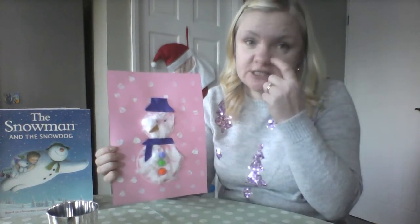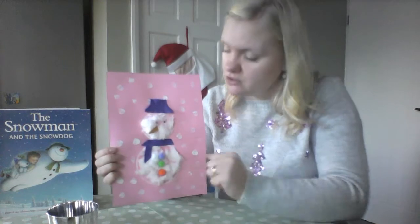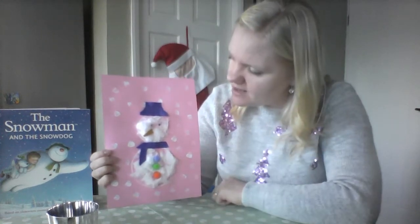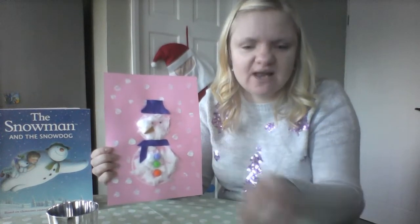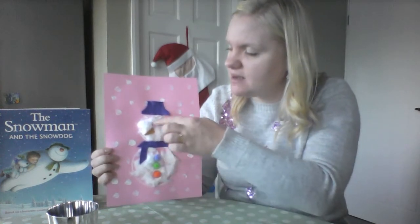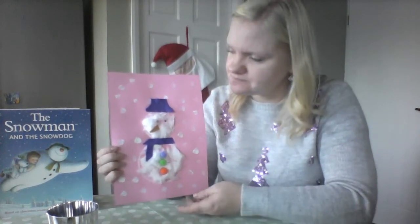You can use language as to what you're doing. So when you first make the circle, oh, the hole's empty, can we fill his tummy? Can we fill his tummy by using the cotton wool and filling it up? And you can talk about the texture. What does it feel like? Is it fluffy? Is it hard? Is it soft? Is it rough? And then placing things in the right place. And you can talk about, where are your eyes? Where is your nose? And where would you wear a hat? Just so that children develop that understanding of our bodies. So that is activity 2.